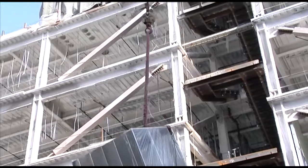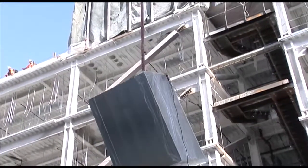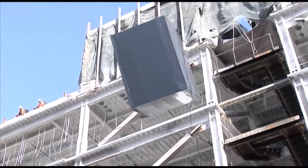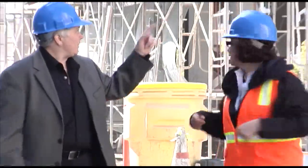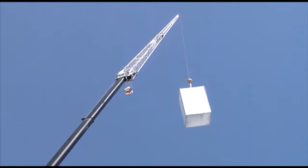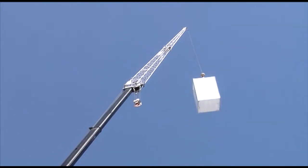For example, when we first used the 4D software, it became very apparent that we'd have to be very careful with where the crane was going to be positioned for steel because of all the other proximity of the projects around and where we would stockpile the steel.